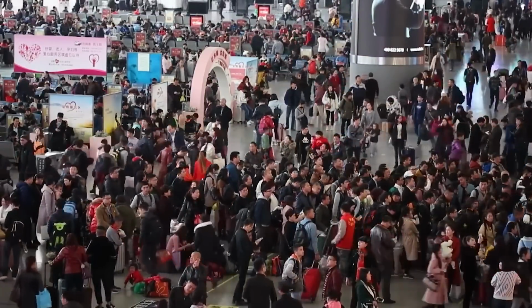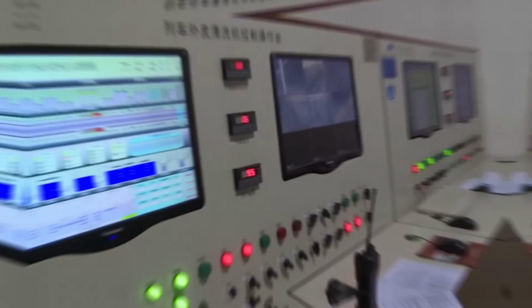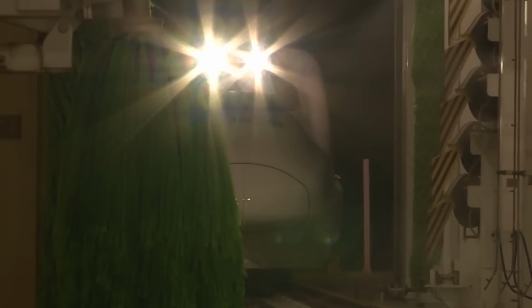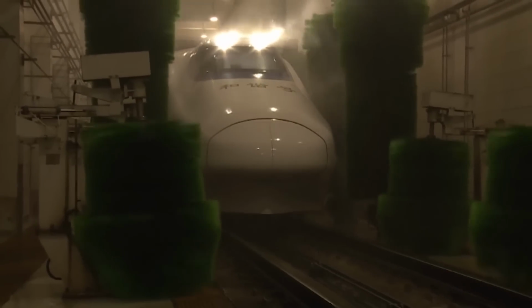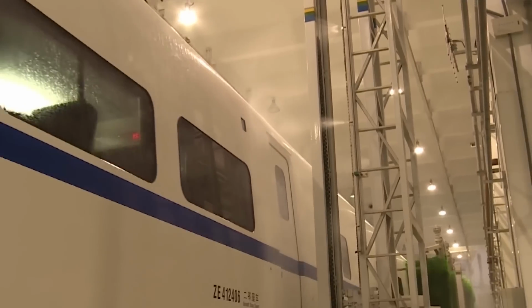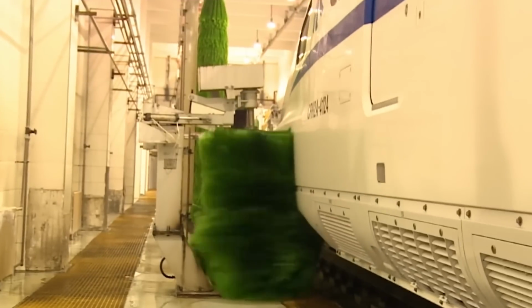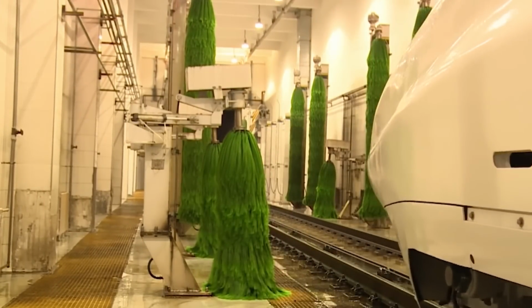In China, there are special maintenance centers for trains, like car washes, but just a lot cooler. Everything is controlled by a computer too. They even use a special shampoo with a certain level of acidity so as to not damage the coating. By the way, several tons of water are used during the train washing, which are then cleaned and used again.